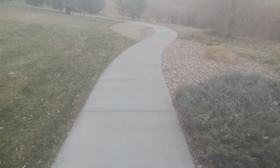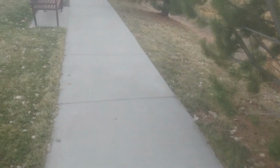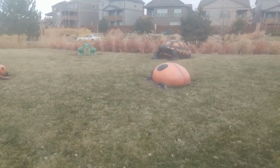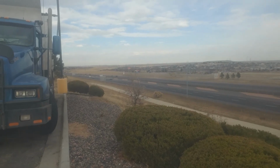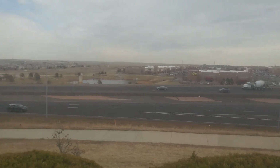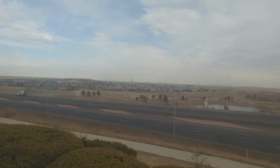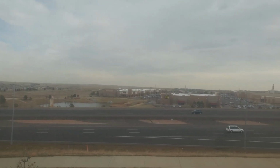I like this park because there is always a frog here, and there is always a tortoise here, as long as you can deal with the ants and ladybugs. So it's not uncommon for me to come grab some fast food and eat right here and watch E470, which is the toll road on the east side of Denver. And that's the Southlands Mall on the southeast side of Denver. Anyway, it's just a decent view on the way to Aurora Reservoir, which I can't even see, but it's somewhere beyond those buildings, a couple miles.